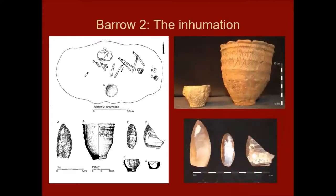And here's a close-up of those. Here's the food vessel with this lovely incised decoration around it, a fantastic piece of pottery. And here's the accessory vessel, and you can just about see the indentations on there. And it's got little lugs. I don't know if you can see, there's a lug on this side. It survives quite well. It's not so well on the other side, and they've been pierced with a stick.